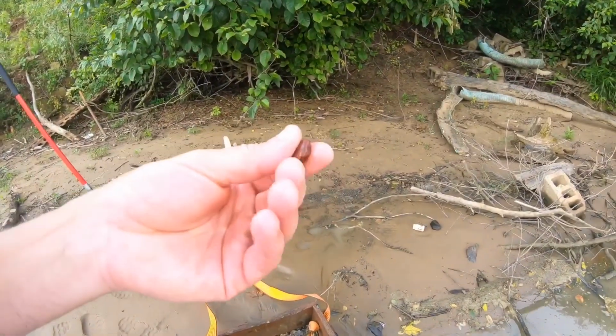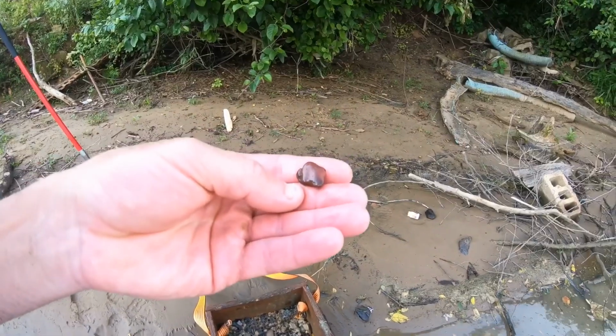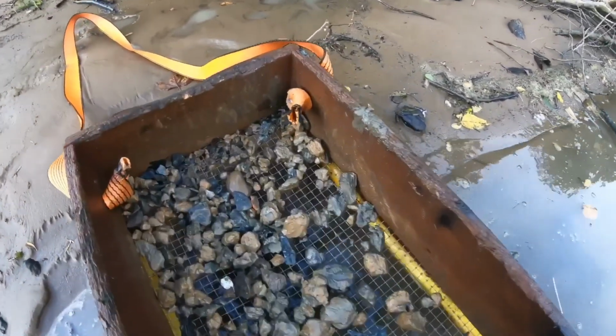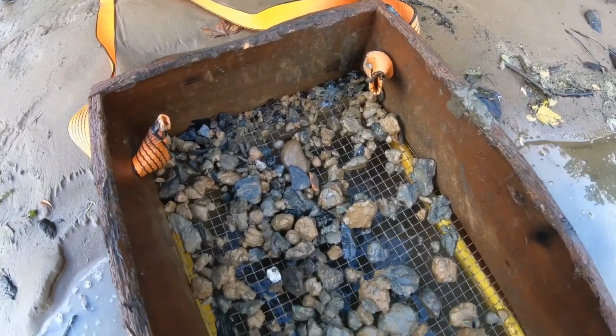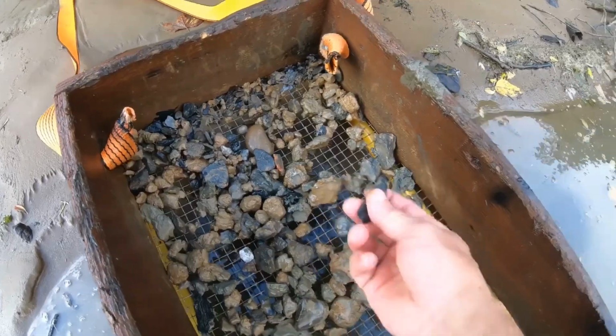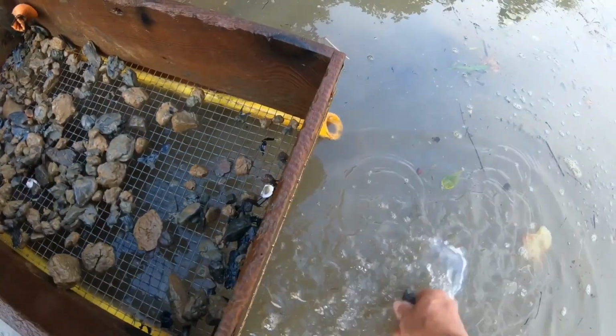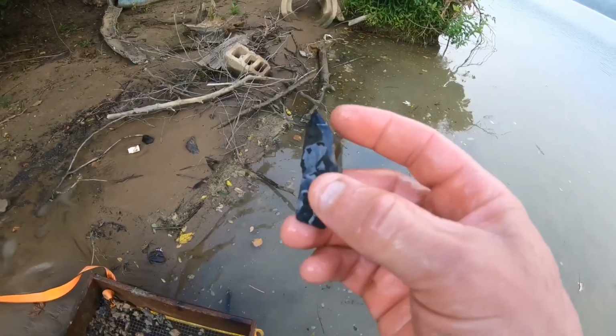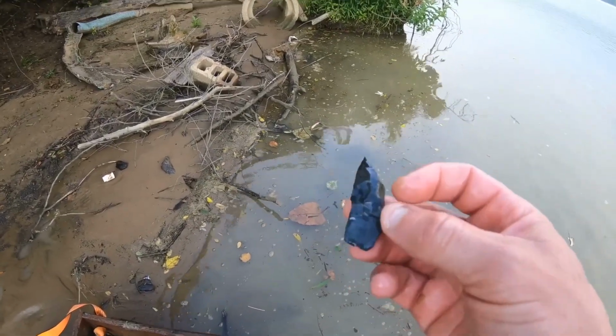I've found over like 100 of these things in here, not all good, maybe 20 really nice ones, and the rest just little pieces that have minor working on them. But look at this. I don't have this all cleaned off yet. I threw a lot of the big stones and mud out of here. Look at this. I picked this up already. I got excited. I thought it was a perforator at first, but it's a shattered something.